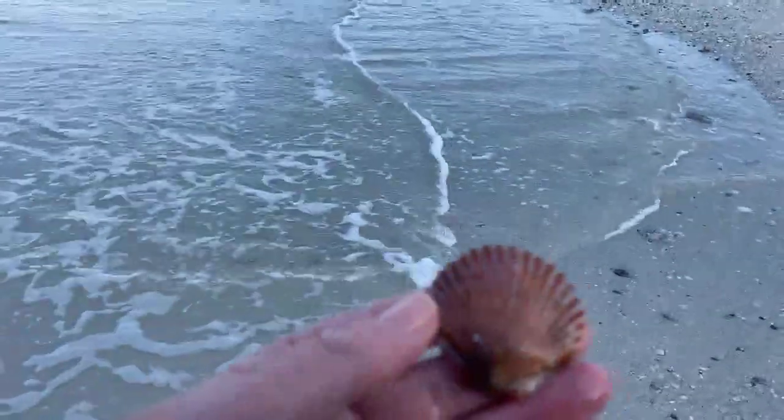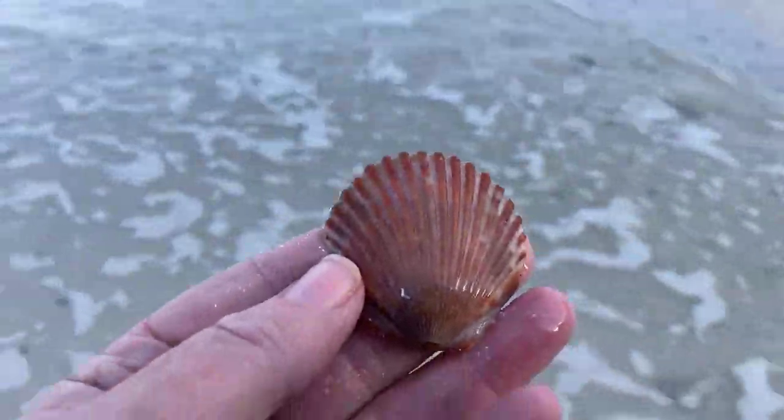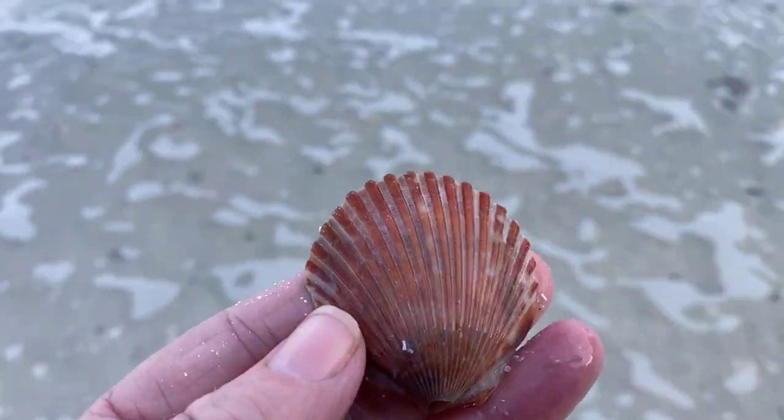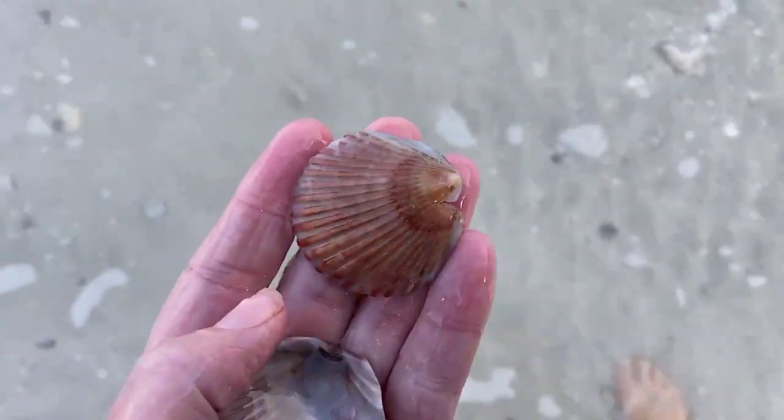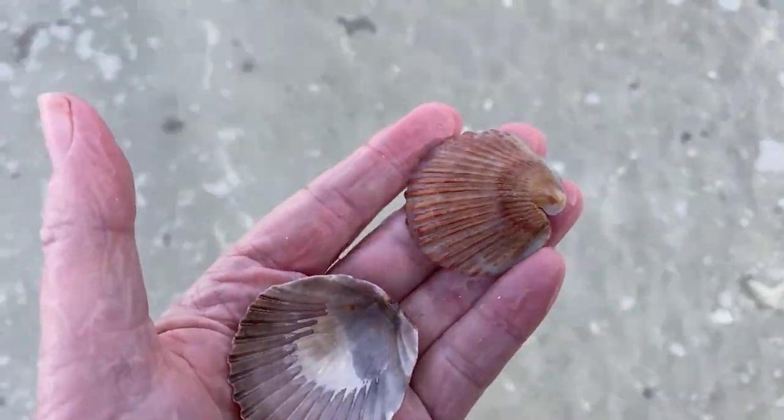Little scallop shell. So pretty. The scallops. Pretty, and they're kind of prolific here. Another one down there. Another one.